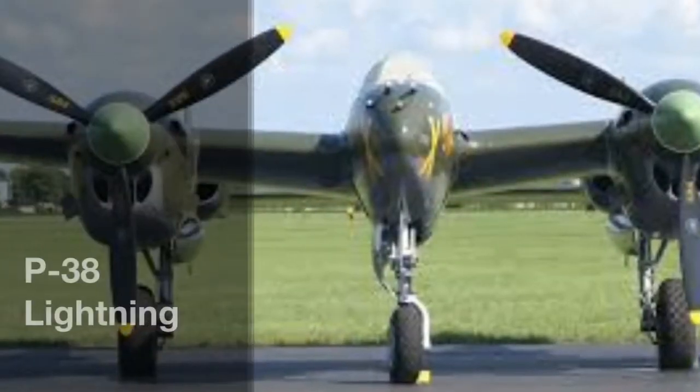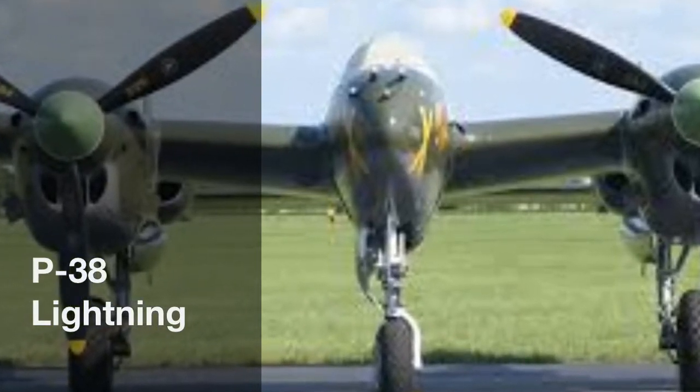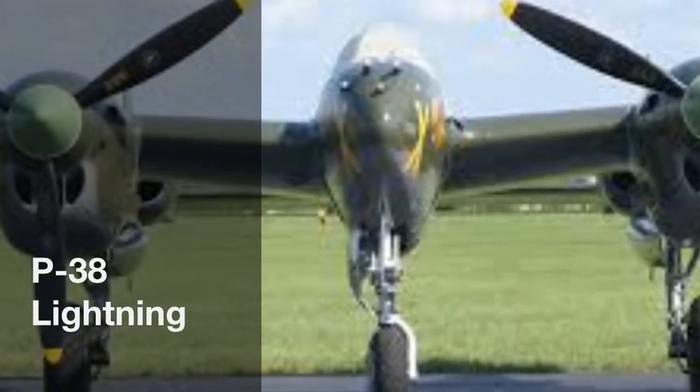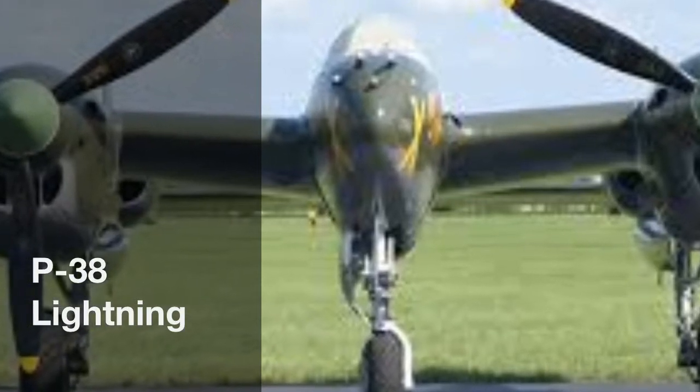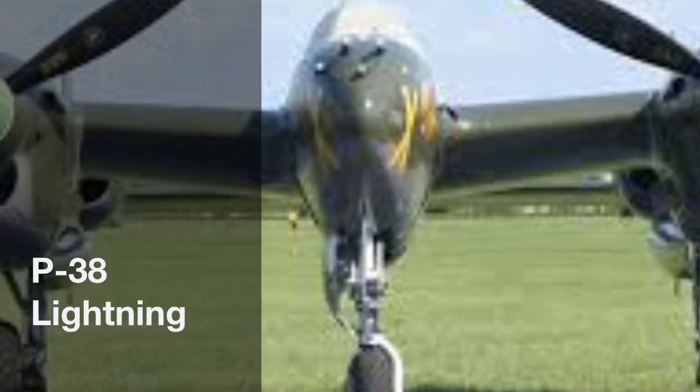The P-38 was used by the U.S. and other Allied forces. At the time, the U.S. wanted to stay out of the war, but really couldn't because of the cash and carry programs, as well as the lend and lease programs. They were brought into the war on December 11, 1941, when Germany declared war on them.